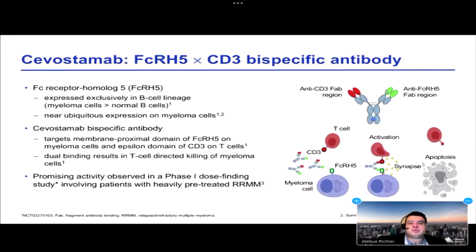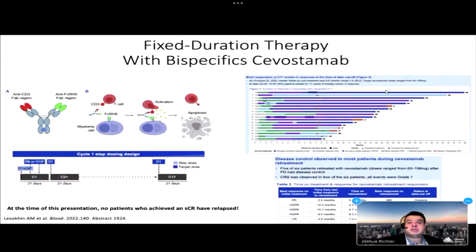Now, to me, one of the most exciting bispecifics out there is cevostamab, notably in the CAMMA-1 and CAMMA-2 studies. And this is the FcRH5 CD3 bispecific, where FcRH5 is widely expressed on plasma cells, particularly malignant plasma cells. Now, one of the things that has been an issue in the relapsed refractory world of myeloma is that all therapies are to be given indefinitely until progression or intolerance.